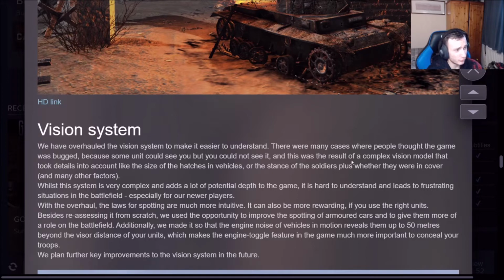And this was a result of a complex vision module that took details into account, like the size of the hatch in the vehicle or the stance of the soldier, plus whether they were in cover, and many other factors. Yeah, so basically what they're saying is it depended on whether you're in the vehicle, like the wee hatches at the top of a vehicle. When a commander pokes out or something like that, they can see further ahead. When a commander's standing out at the top, it's a bigger vision.